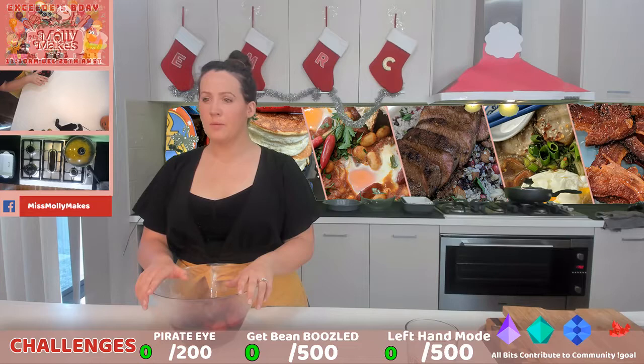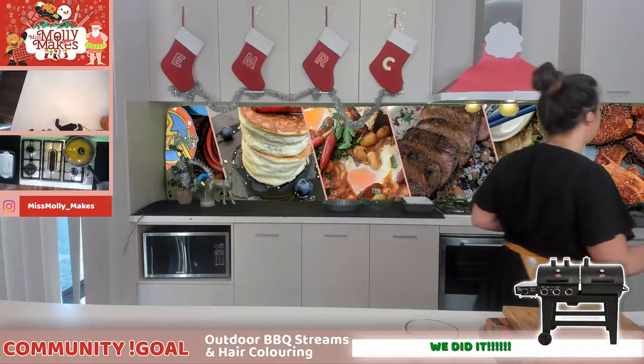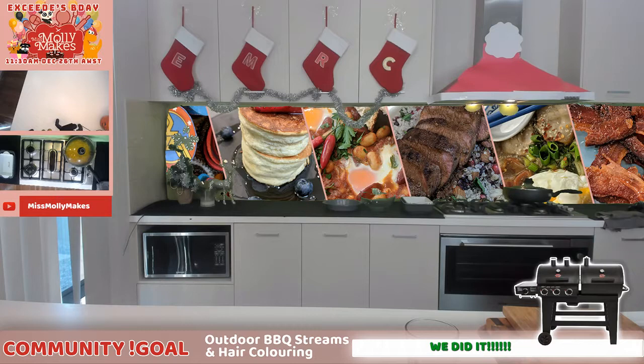People actually eat it. What's the deal with Vegemite? Is it a thing or is it just a meme? No, Vegemite's, I'm going to make a Vegemite sandwich right now. That will tide me over, a Vegemite sandwich.